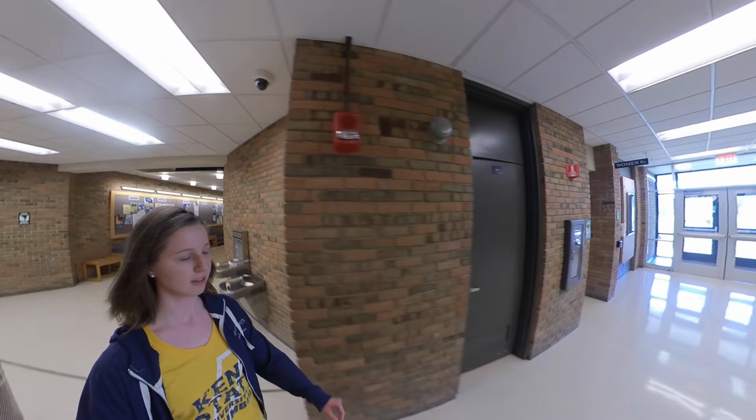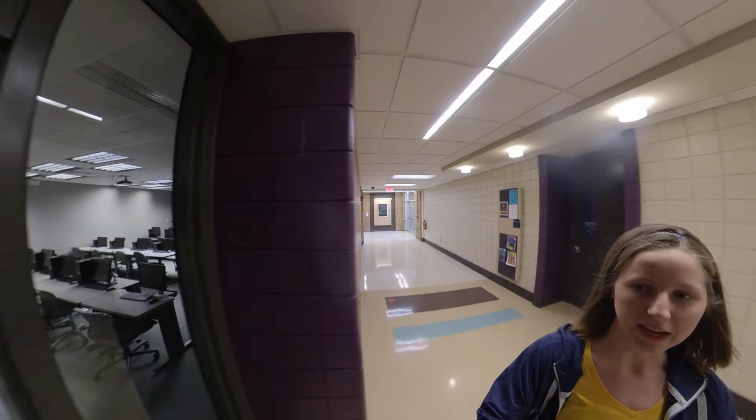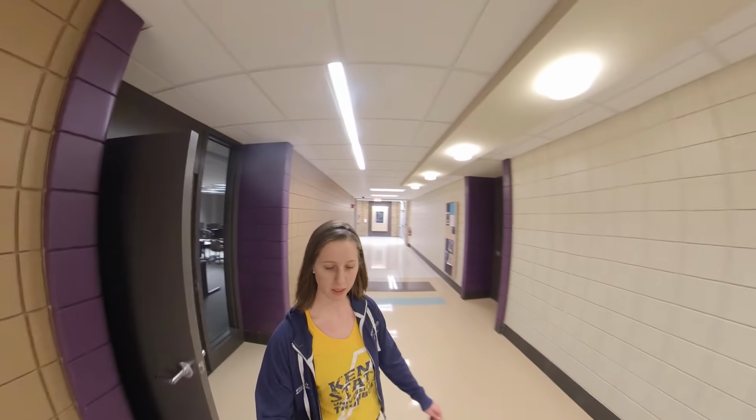Now we're headed into the classroom area of the Classroom Administration Building. This consists of 4 classroom hallways, 2 on the lower level and 2 on the upper level. We're just going to look at the lower level today. This hallway has several classrooms used for general classes, and then we have some computer labs as well. These are 24-seat computer labs. They are available to students to use.